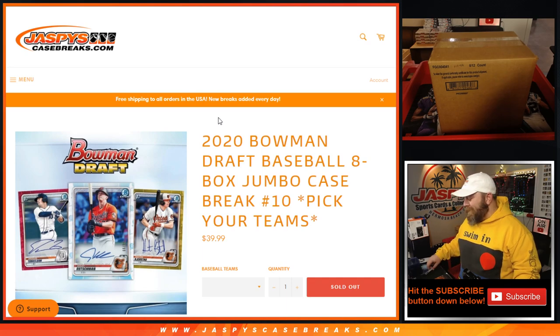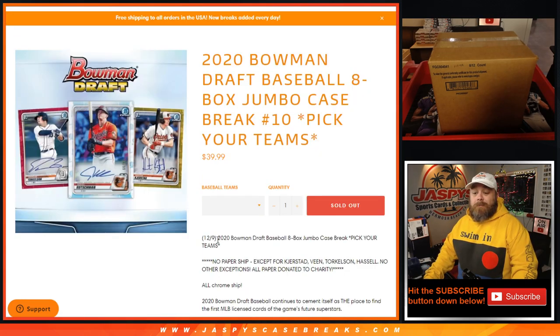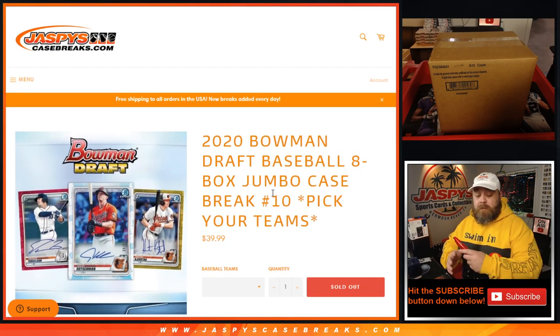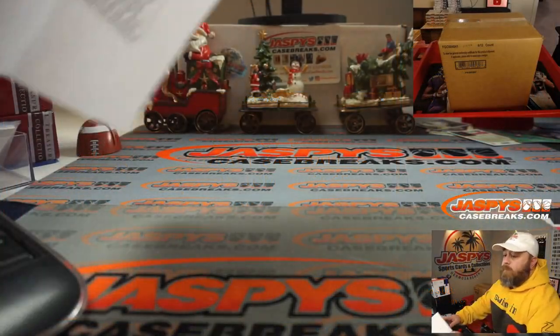Pick your team number 10. All chrome ships. Paper-wise, only Heston Kerstad, Zach Veen, Spencer Torkelson, and Robert Hassel ship. No other paper ships at all. All paper is donated to charity. So here is our break list.